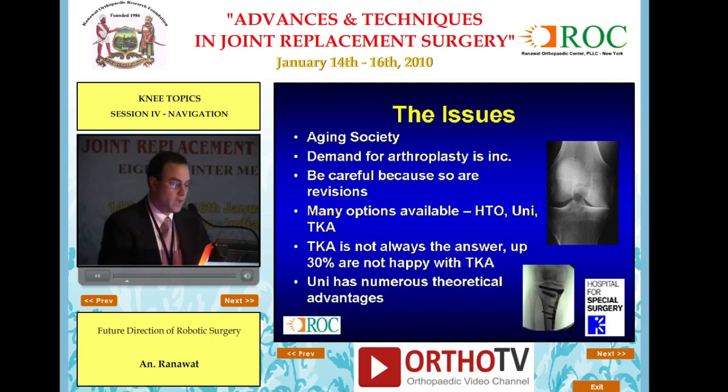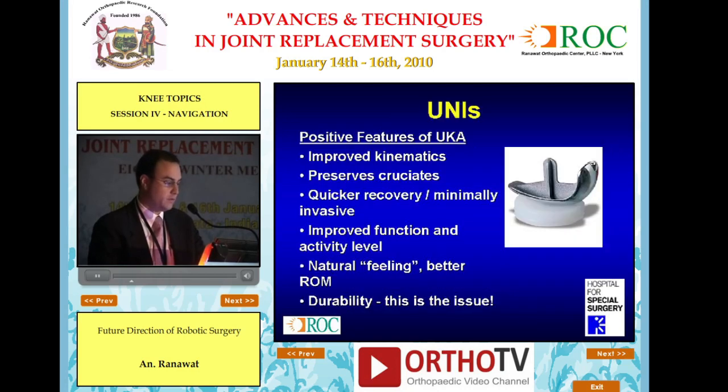So what are the issues? We have an aging society. This disease is becoming more and more common. There are a lot of options. Osteotomies are technically difficult to do. Total knees aren't always perfect. So, let's really focus on the uni here as a model to look at partial knee replacement.